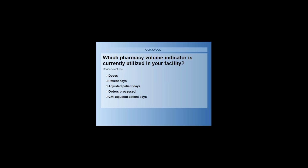Well, personally, I think even though this study is a little dated, it's still fairly accurate. There's maybe been a little bit more movement from doses to adjusted patient days and orders processed, but I think the breakdown will be fairly similar to what we see here. Mike, I don't know if you're probably a little closer to this than I am.